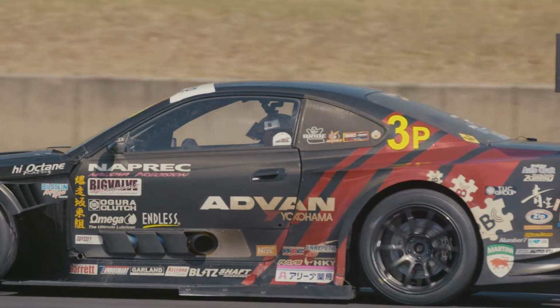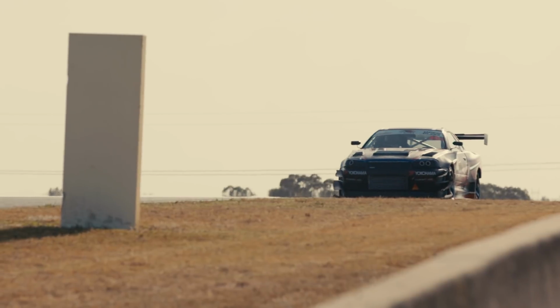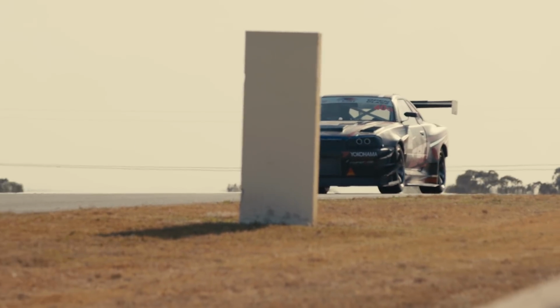So we were aware of World Time Attack as being the highest form of the sport, but always seen it as, us going to World Time Attack? Yeah, right, sure we will. You know, these cars are big budget, really fast, full aero. I was sitting at home one day, typical summer's day in Scotland, rain pouring down, hitting the windows, sitting with my jacket on inside the house.